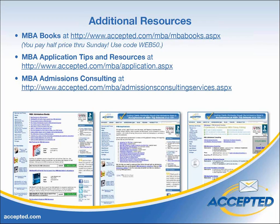Kushal asks, does Accepted.com provide assistance with choosing schools, as in the ones likely to be a good match after evaluating my profile? Yes, it's exactly what we do. Let me see if we have any other questions. Linda, we are just about out of time here. We probably have time for about one more question.